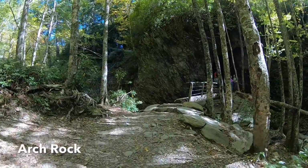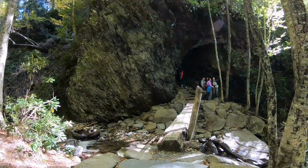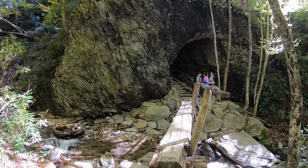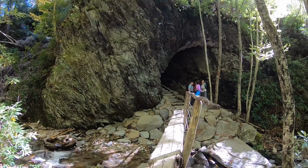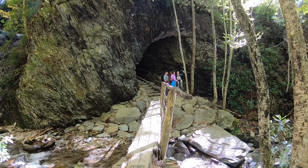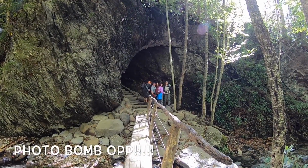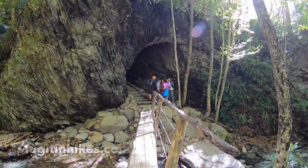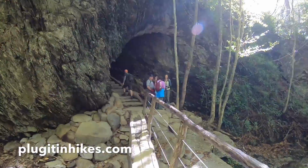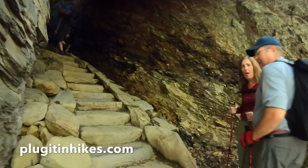Okay, you can see we've reached a little cut through the rock here, like a tunnel. This is very, very popular with everyone. So many people, and that little passageway is very narrow, so I'm kind of giving these folks that are coming down a shot, and Dewey wants to photobomb. Watch him. That's Dewey. I think we're going to go ahead and push forward anyways. Okay. Hello.